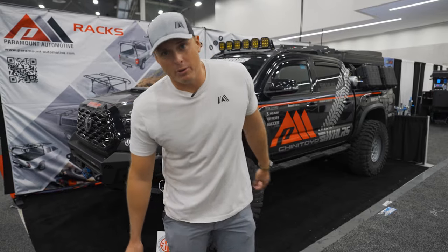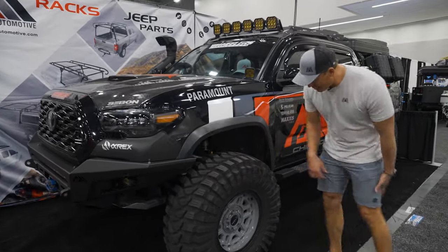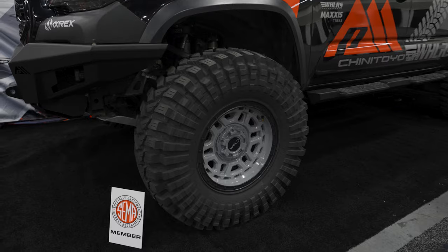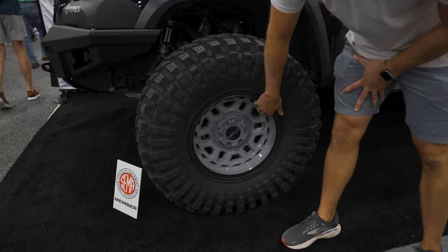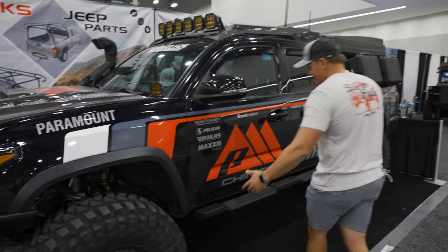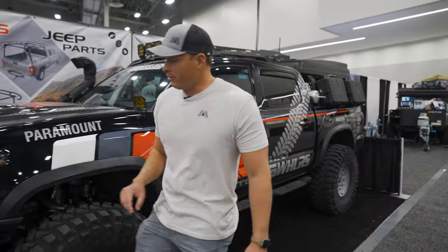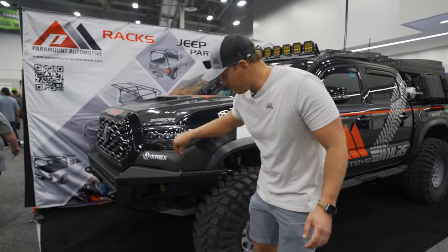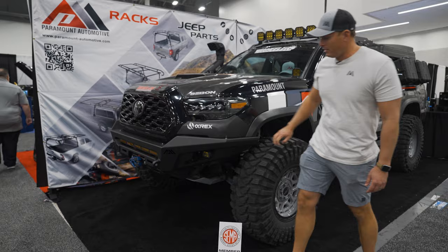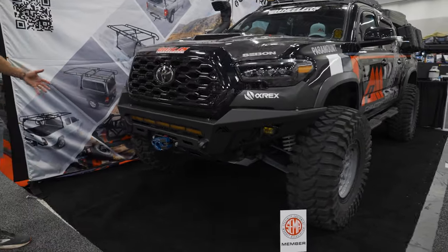I'm in the Paramount Automotive booth with a beast of a Tacoma. You got the Icon Vehicle Dynamics suspension. These wheels are really rad. Weld wheels in kind of a gray, painted gray that looks really sick. But these side steps by Paramount are really rad. And check out this front bumper. Not only does it have an integrated air, so you can just plug your hose in there and fill up on the trail. I like how sleek and dynamic it is while at the same time maintaining that aggressive stance.